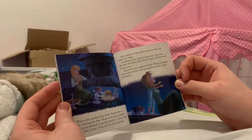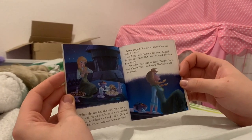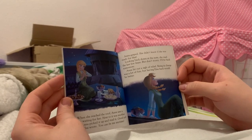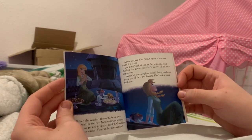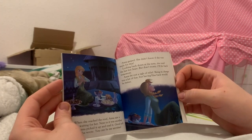"Good job today," Elsa wrote. "You can beat me any time." Anna gasped. She didn't know if she was ready for that. Looking back down at the note, she read the last few lines. "But don't worry, I'll be back tomorrow." Anna let out a sigh of relief. Being in charge was a lot of fun, but having Elsa back would be better.